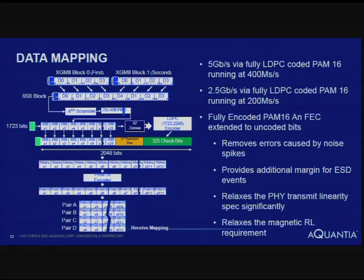But from a data flow perspective and physical coding sublayer, the data comes from the media access controller, or the upper layer, the OSI stack layer 2. It's in the form of 64 bits. We encode it into 64B/65B, scramble it, really to get rid of any DC imbalance and to make sure from an EMC compliance standpoint you don't have any data-dependent peaks when you transmit on the wire. You LDPC encode it, you PAM16 encode it, and then you put it on the wire. So effectively, this is what's built into the chip that Dr. Farjad will present to you.